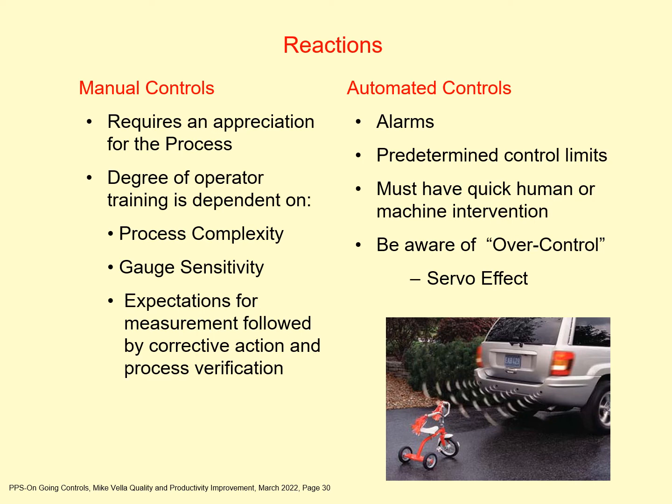Typically, they have alarms. Your engineering and process control people will determine predetermined control limits on the process. But oftentimes, even automated controls, they must have quick human or machine intervention.